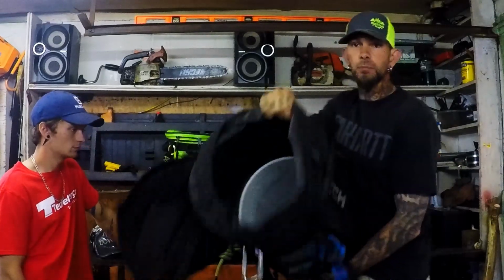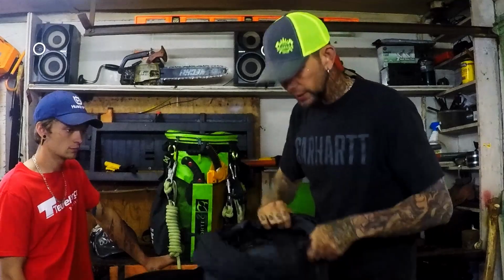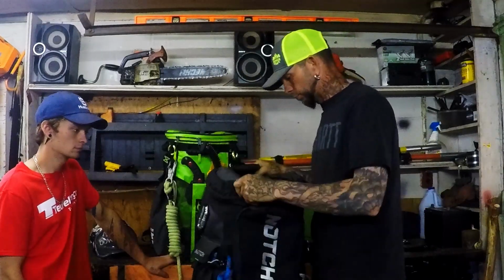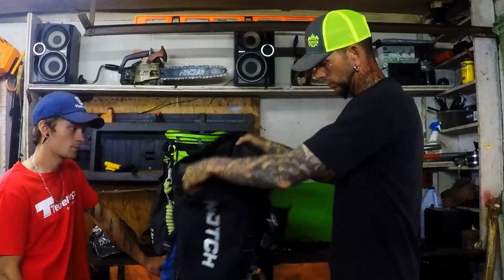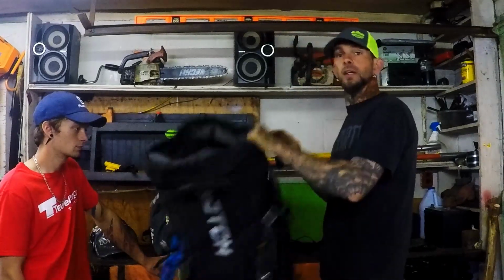I put a 5-gallon bucket inside there. I don't know if you guys can see that. Pretty much just put it in there, stuffed it in. It fits perfect, and it doesn't rock. It sits good now. No issues with it. Stays wide open. Great.